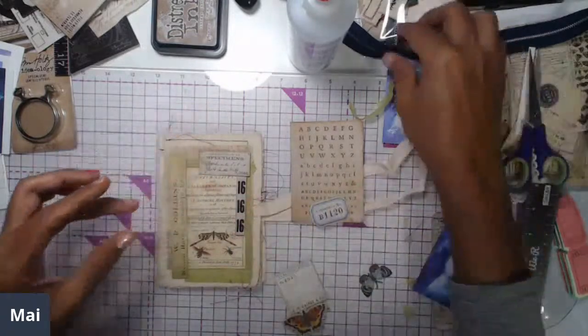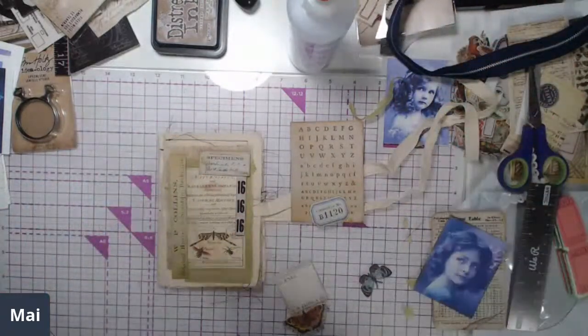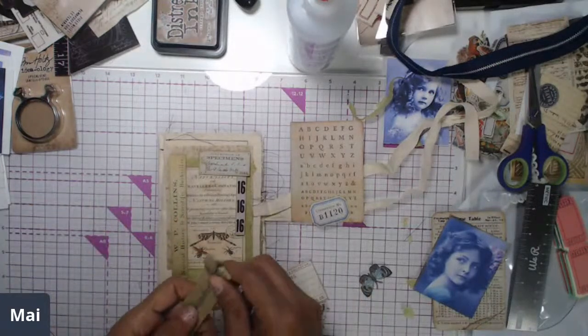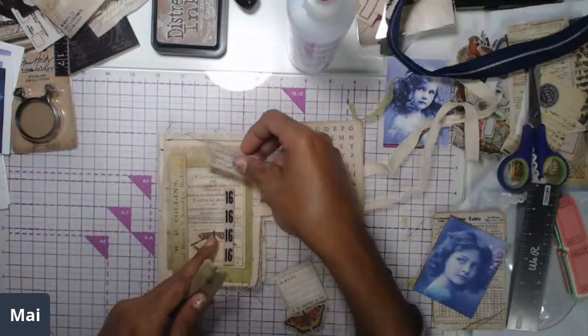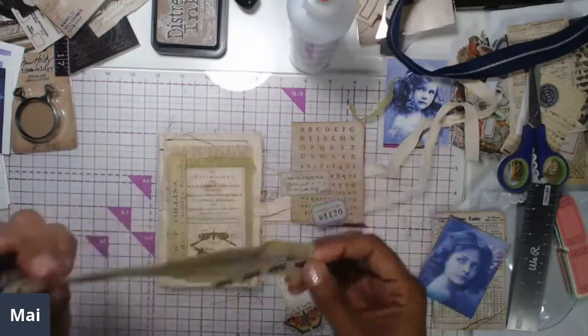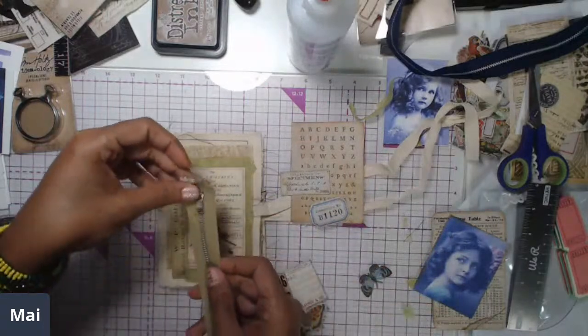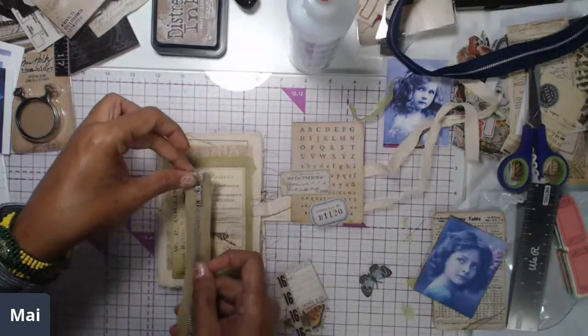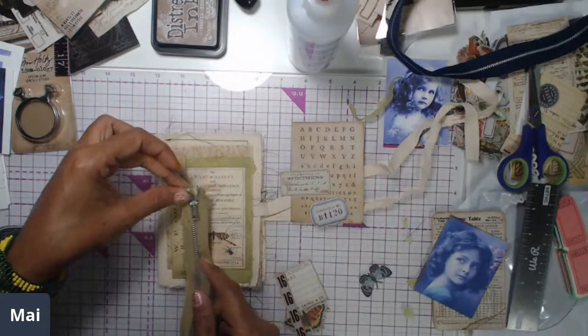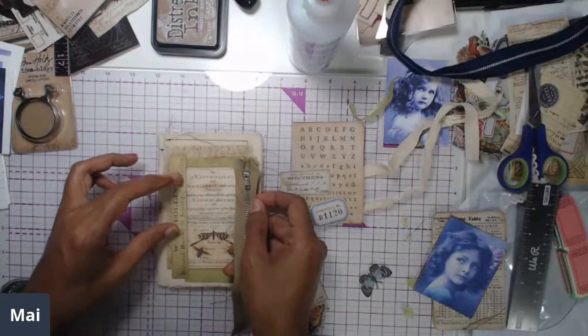I'm trying to also incorporate one of these zippers that I had. Hmm. I don't want to hide too much of the butterfly, but it looks like it might be.